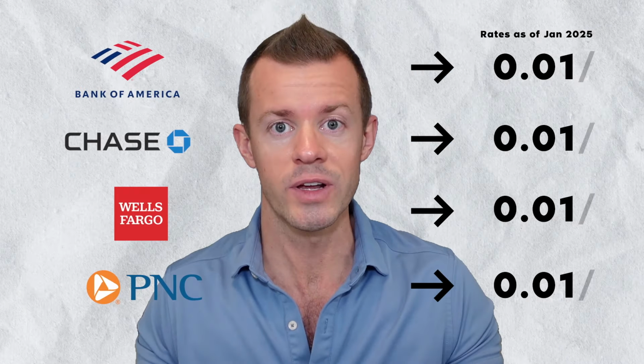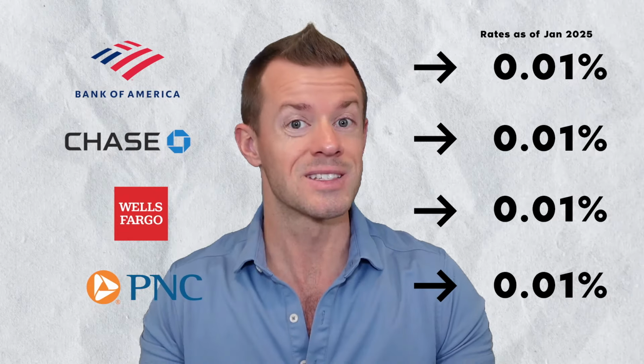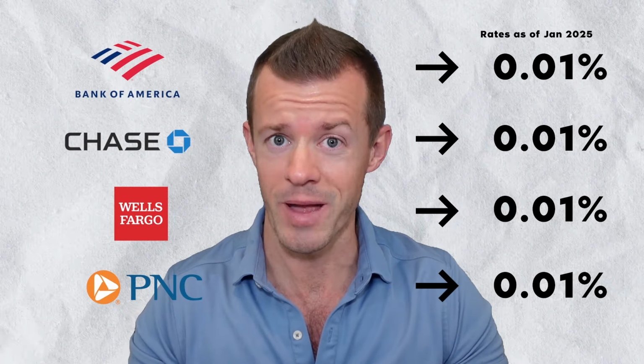If you've got some money laying around and you're looking for somewhere to put it, chances are you probably want to avoid some of the big banks. Just looking at their interest rates that they're giving out right now, around 0.01%, it's not much better than just putting the money under your mattress.